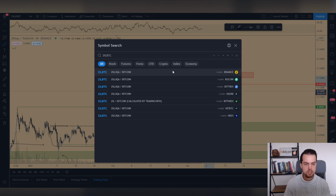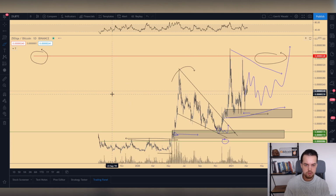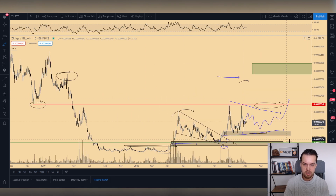Zilliqa against Bitcoin, I've got a nice painting on this chart, in which we see that we're making another sort of wedge structure like we did previously. We can't break above 350 sats yet, so we're looking for compression.